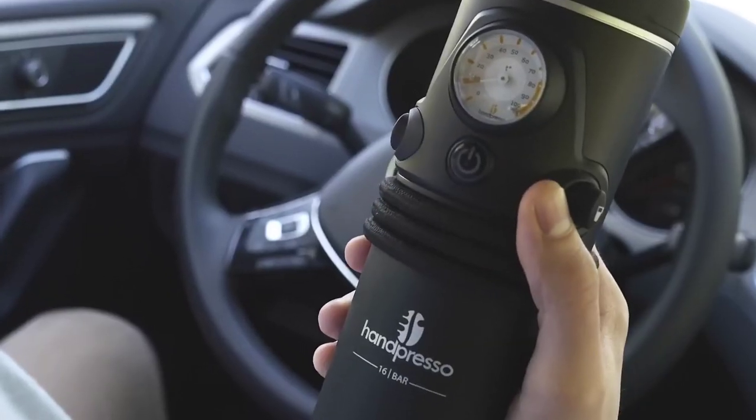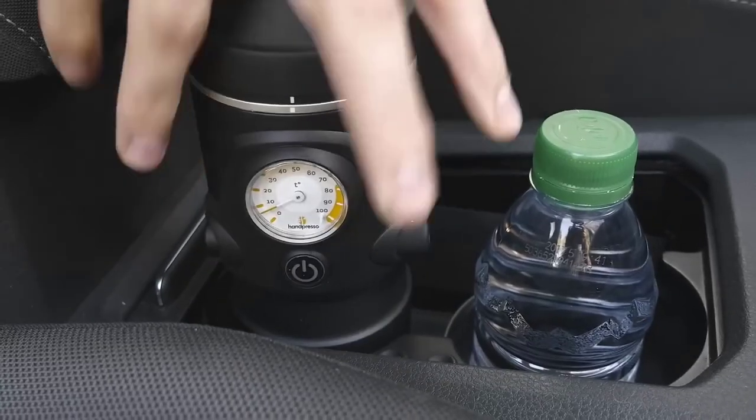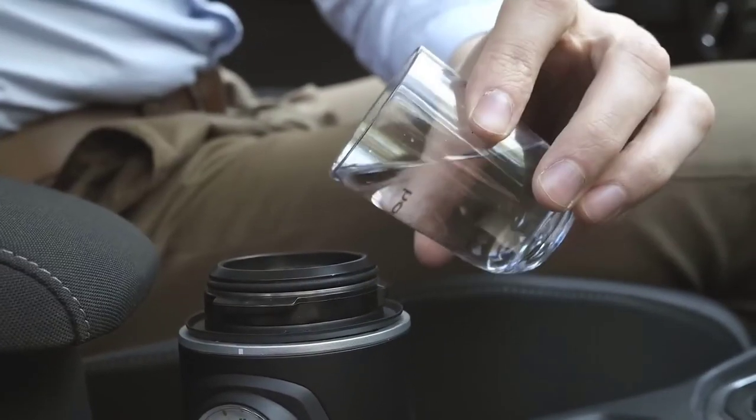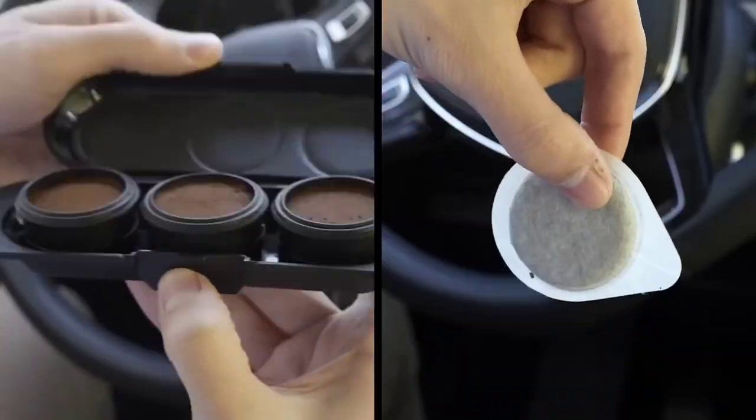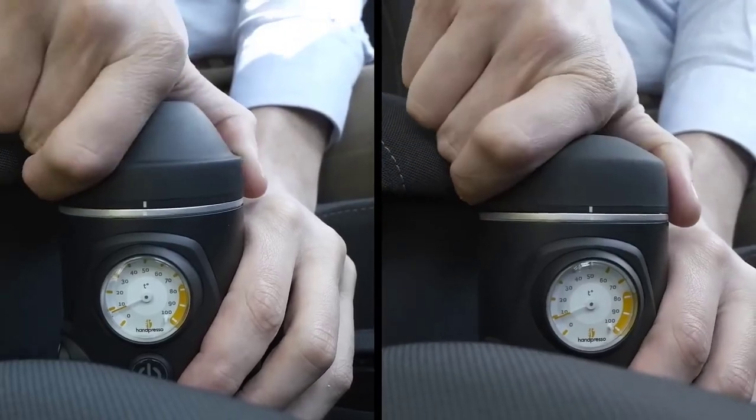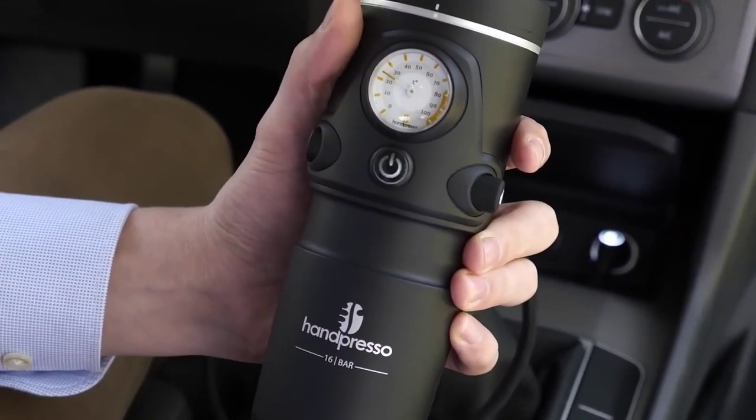Anpresso Auto Capsule fits perfectly into your car. It plugs into a 12/24V socket and can be placed in the cup holder. Reliable, intuitive, maneuverable, and with proper digital control, it makes the perfect espresso in 2.5 minutes. Now you can enjoy hot coffee even when you are far from civilization.